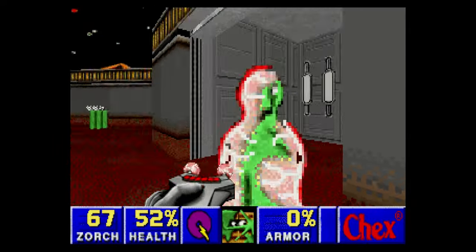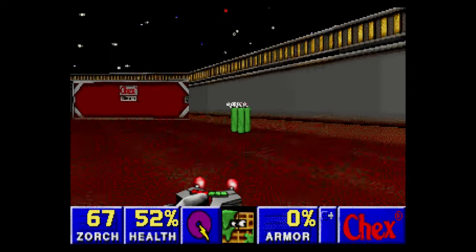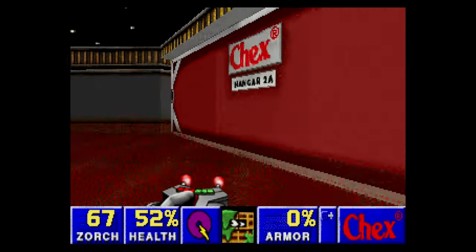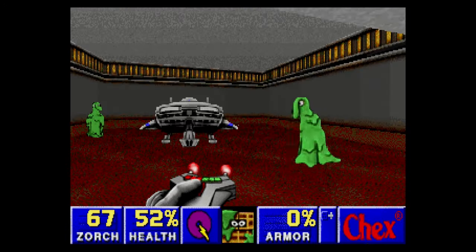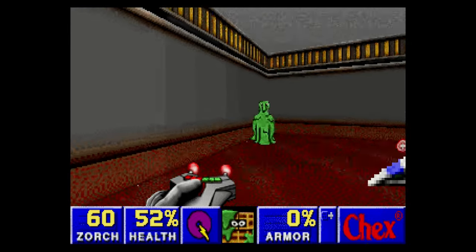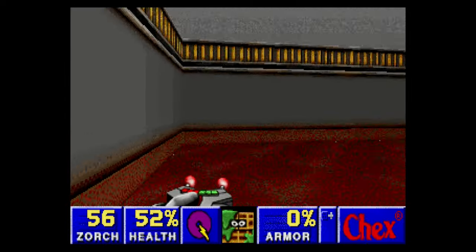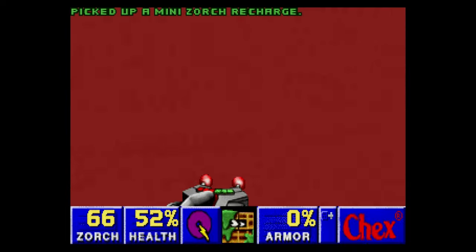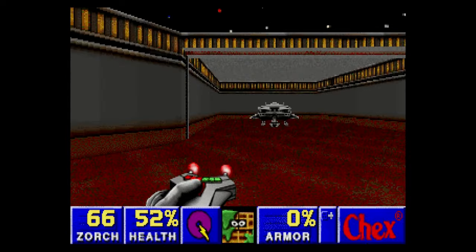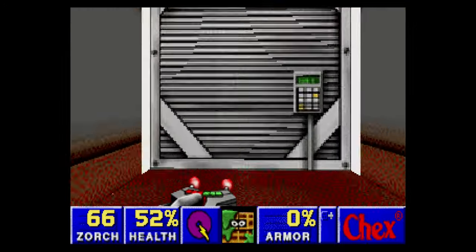Yes, I forgot which keys are which on this game, but there we go. At least I figured it out before I lost over half of my health. Yes, want to make sure we zorch these enemies before they get to me. Pick up a little extra health there. Oh no, wait, that was a Zorch recharge. I have to say, looking back on this, Chex Quest is kind of stingy with the refills.